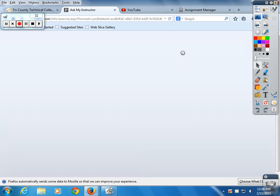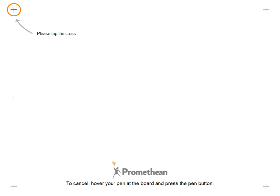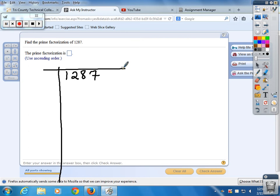As soon as I pull it up. What number is that? All right, prime factorization of 1287. Two, 3, 5, 7, 11, and sometimes 13.